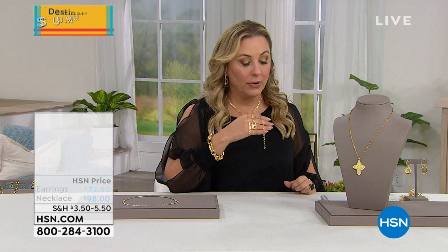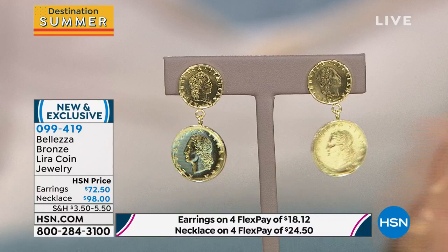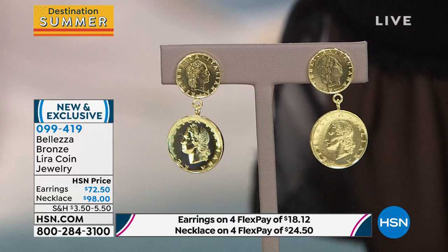earrings. I believe we're going to talk about the earrings. So let me pop these out here. I think maybe I'll put them up on here, is how they go. So I've got two choices on this, there's an earrings and there's a necklace. Oh, these are the earrings. Is that different ones? Okay, I'm sorry, I did the wrong ones here. There we go. This is the earrings, that's my mistake, sorry, $72.50. And then the necklace is $98 and it's on FlexPay.